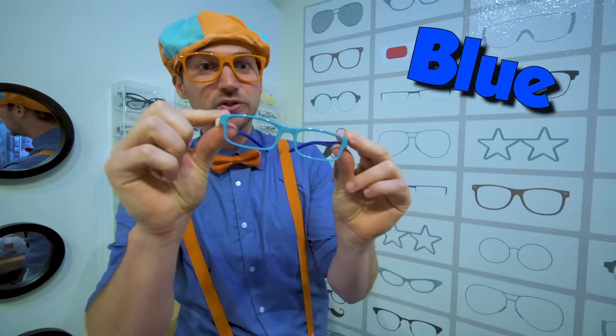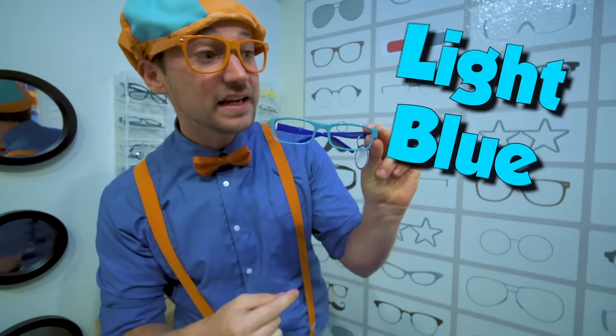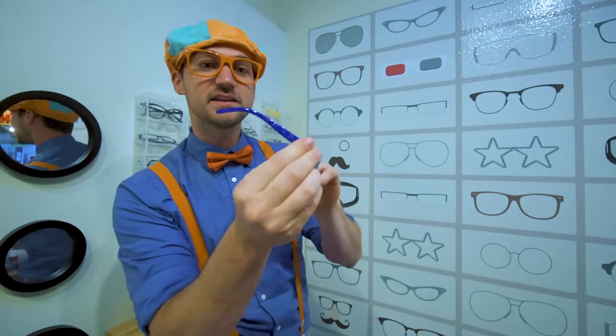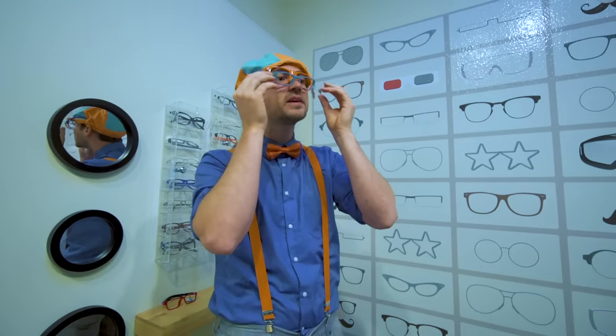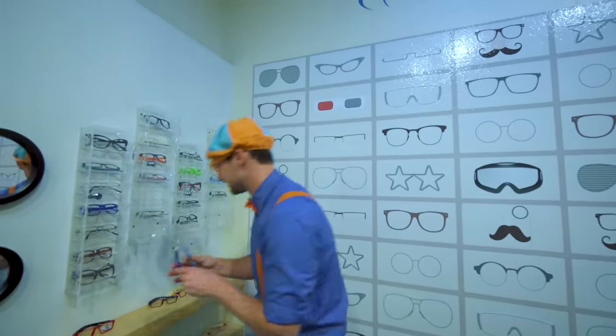Let's do these ones. Yeah, see? They're the color blue. Well, this is light blue, and this is dark blue. Okay, there we go. How do I look? I can see really good now. Okay, I'll put them back, because I only need one pair of glasses.